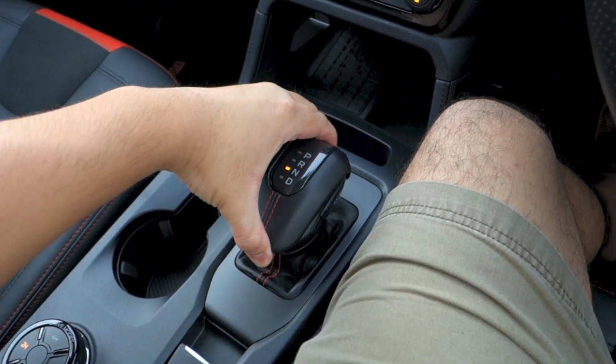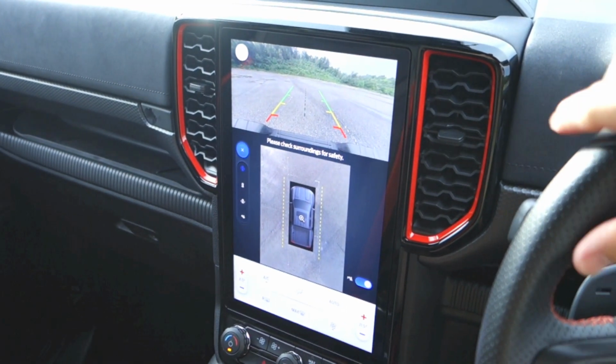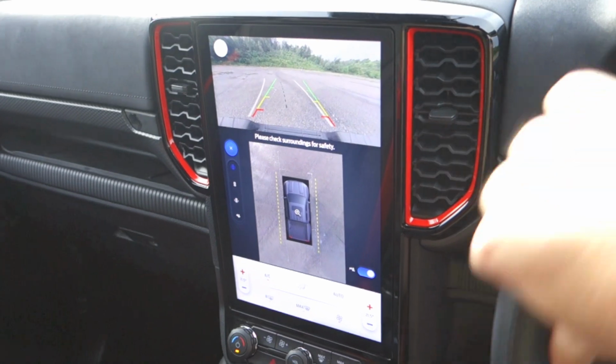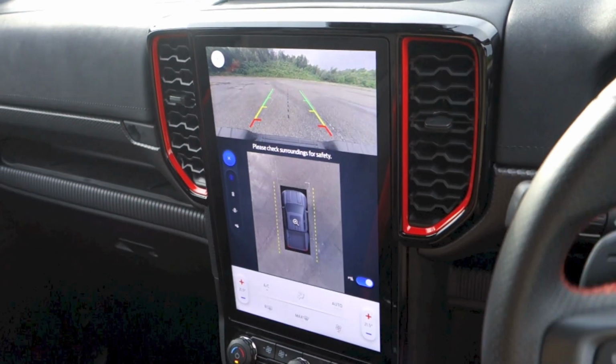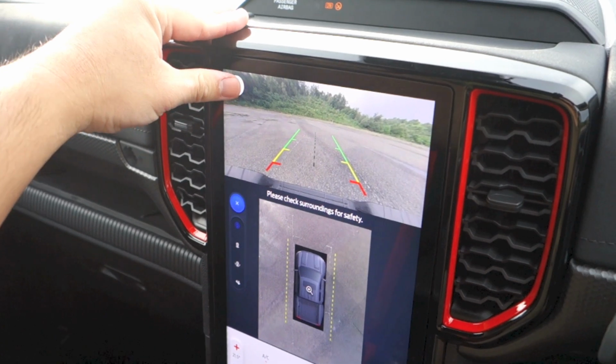Also equipped on the Raptor are front and rear parking sensors, a 360-degree camera system, and the Active Park Assist 2.0 automatic parking system. The reverse camera features active guidance signs, and the plus button on the top left of the camera display enables top-down view.